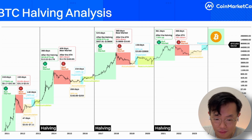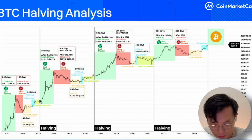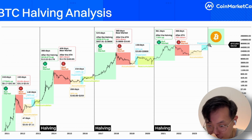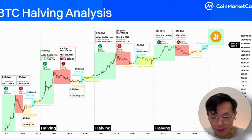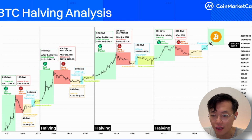If you notice, every halving is very close to the previous all-time high. The first halving, very close to the all-time high. The second halving, also very close. The third halving, also very close. The fourth halving is actually at the all-time high itself. I mean, inside the expansion phase, the price before the halving already hit an all-time high, which is very, very different from the previous cycles.